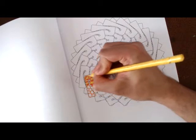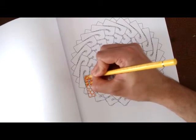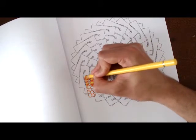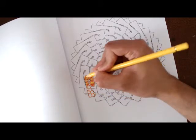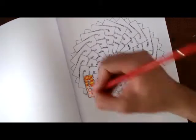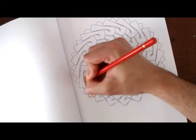And I might use a blue to really make the colours kind of pop out. I'll use the blue in the background, sorry, just to make the colours pop out from the foreground. So I'll do that in just a sec.